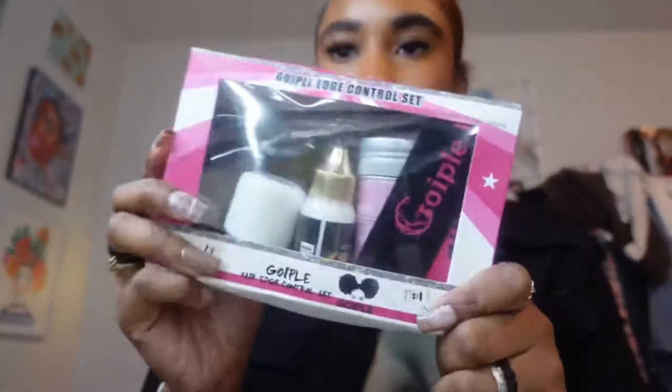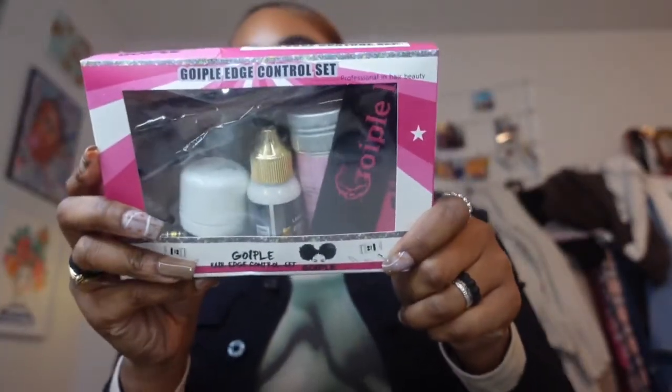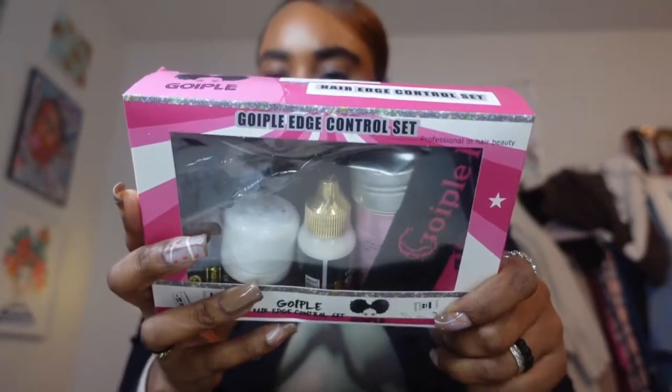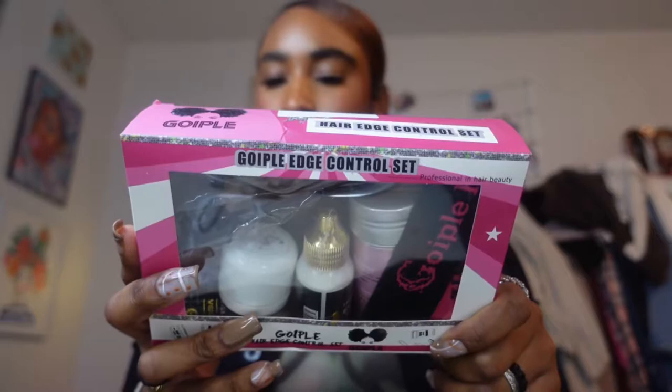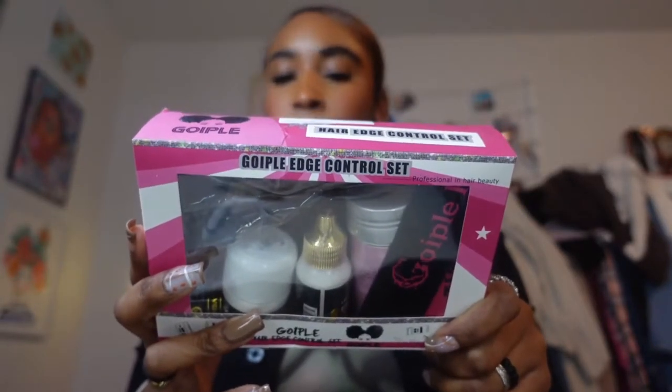Because I am an impulse buyer, and the Instagram ad, it got me. So I bought a wig, so I have to buy this stuff so I can really make this wig look like not a beginner's wig, you know? I mean, it's human hair and it's good quality, so it seems. But I got this kit off of Amazon. It's a hair edge control set. So it has edge control, hair wax stick, hair band, edge control brush, two of them.